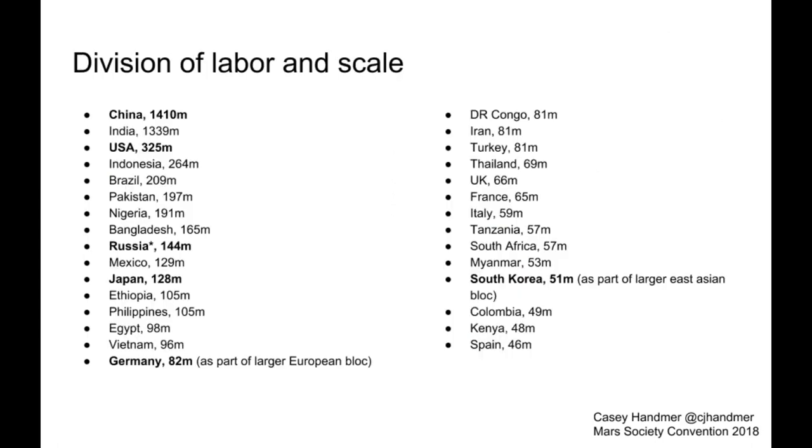Let's talk briefly about a division of labor and scale, because we really need to get a handle on what sort of scale we're talking here. Is this a big problem? Yes, it is. So here's a list of the 25 most populous countries on Earth.